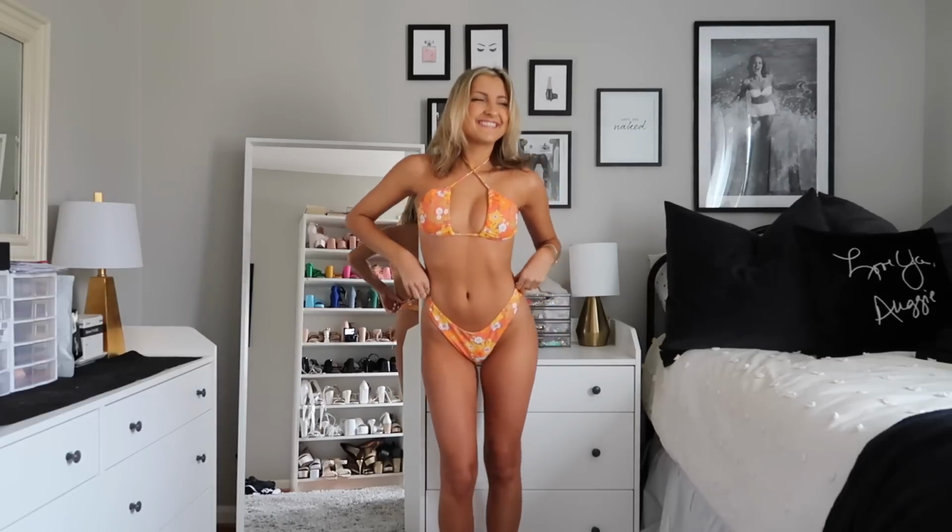So very fun. I think that this pattern's really cute. It's got a mix of burnt orange and yellow flowers, which I always love. And then the top is very interesting actually. This has one of those cinchy cups, and you can tie it a bunch of different ways. I have it tied around the neck.